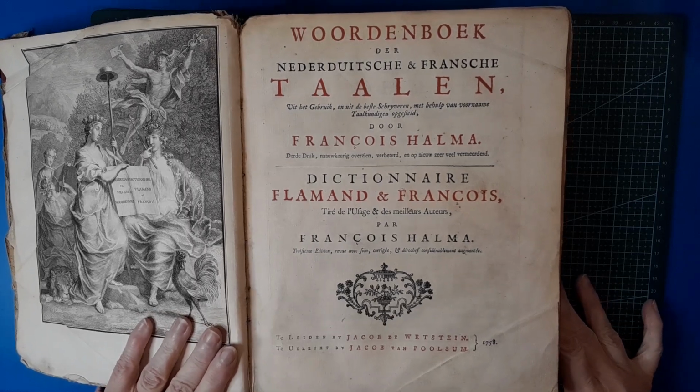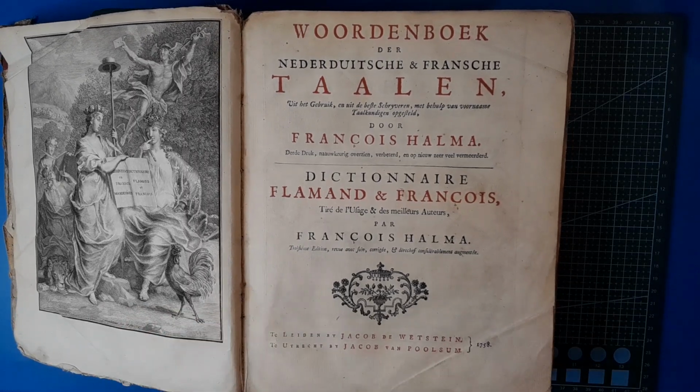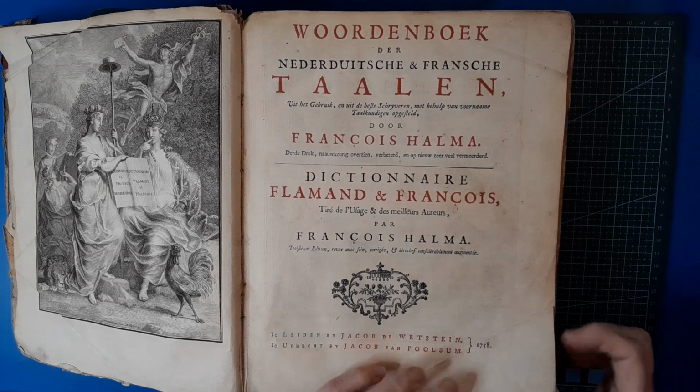Can you see that? We translated it using the Google app. It is a dictionary of French and Dutch, or Dutch and French. So I think the words are in Dutch and the definitions are in French. Printed in the Netherlands. But get this.